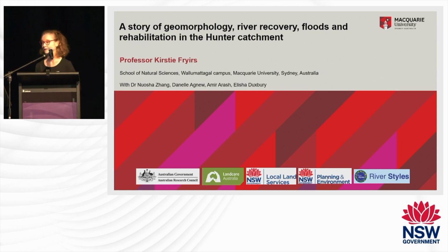I spent a lot of time here to understand how the river has changed over the last several hundreds of years, and to think about how we can use our knowledge of science, and geomorphology in particular, in river management.